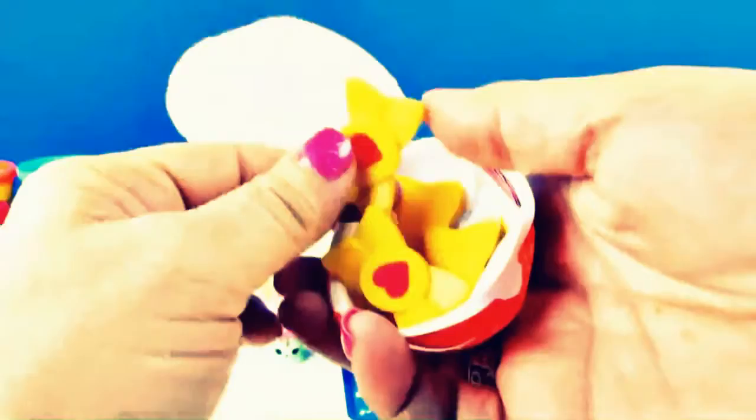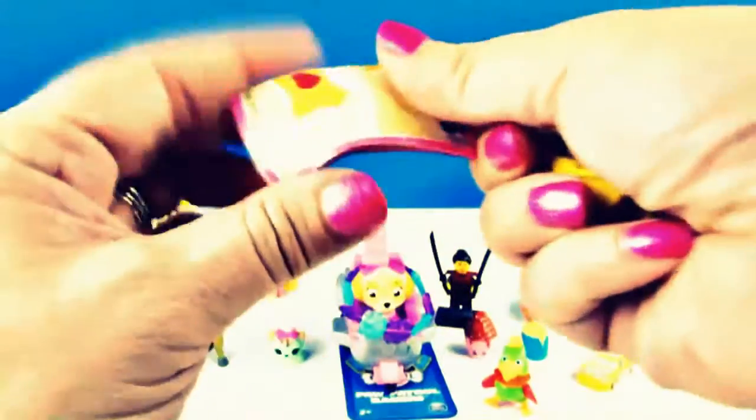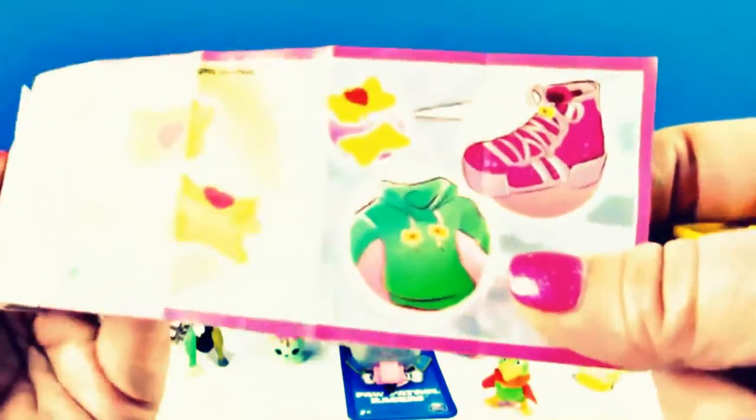Surprise! I have no idea what surprise. Better get the directions out and see. Whoa. There's 1, 2, 3, 4. I dropped one. Let's see if this little direction thing will help me decide what these are. Oh, okay. I see what these are.